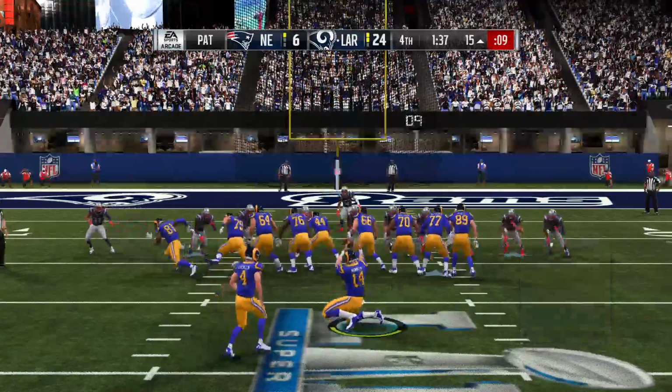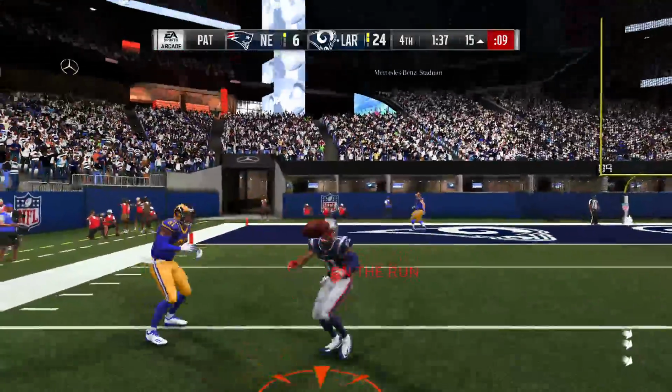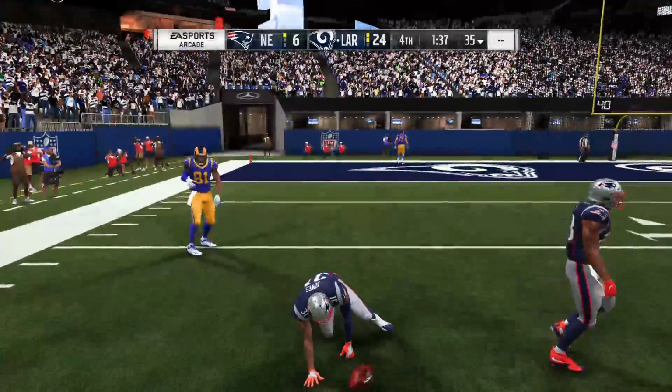And I know... Oh, they flip it to the kicker. He looks like he's going to throw it, and it's incomplete.